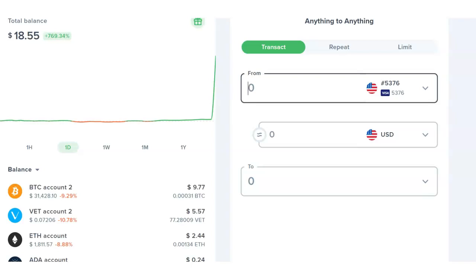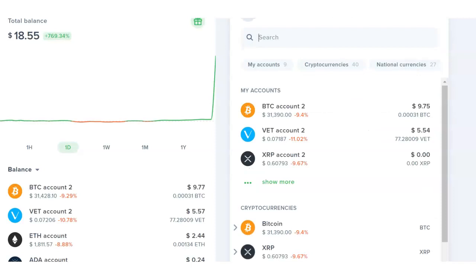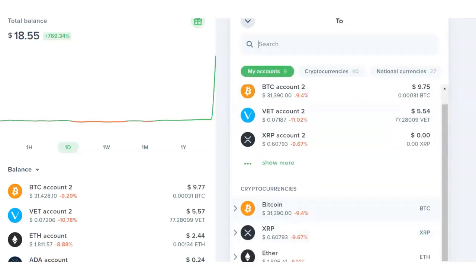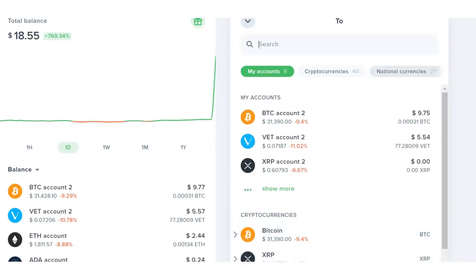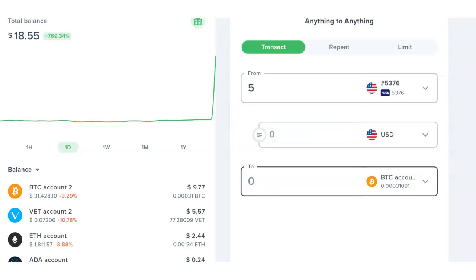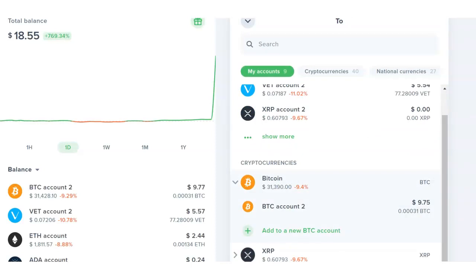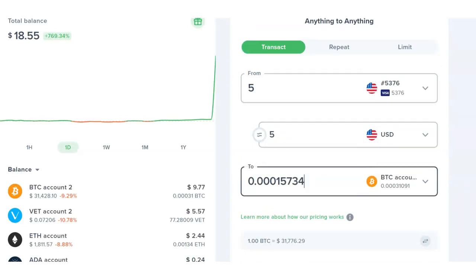I'll put down $5 for now. That's how much Bitcoin I'm going to use for this training video here. So I'm going to find Bitcoin, and then I can do it out of my accounts, or I can look at cryptocurrencies right here, or national currency if I'm trying to do something else. Now we're going to focus on Bitcoin. So I'm going to click on Bitcoin right there. Remember, you can click on here to do the same thing. You can add a new Bitcoin account or an existing one. So we're going to use an existing one.